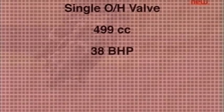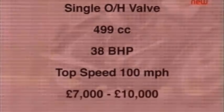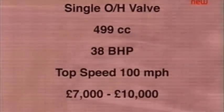It's time for the talk to stop for a moment and take a look at the facts now of this wonderful Gold Star BSA. The Gold Star has a single overhead valve engine, 499 cc's, putting out about 38 brake horsepower. Top speed approximately 100 miles per hour, and in terms of cost, between £7,000 and £10,000.